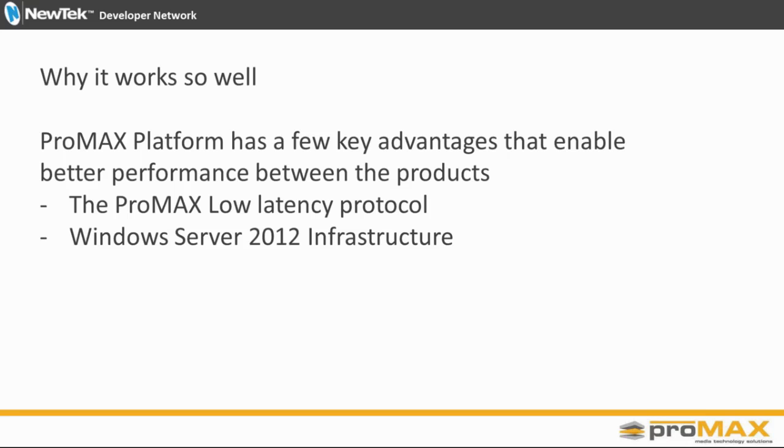There are a couple of advantages that we have and reasons why we get such great performance out of that built-in Ethernet port. The first is our low latency protocol. What we really did is we built our Platform server on a Windows 2012 infrastructure, and then we used standard networking protocols, but we tuned them in a way that allows us to get zero latency. So this is kind of our magic potion, our secret sauce as far as how we get the video performance you need. If you've ever tried to set up a network server using vanilla products out there, they might be great for opening Word documents, but when it comes to video, they just fall apart. So that's how we get the video performance you need.